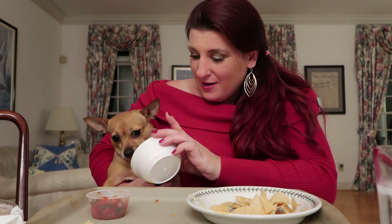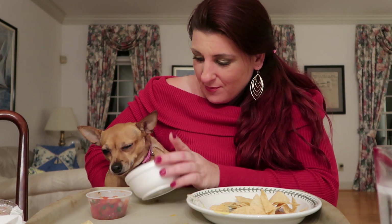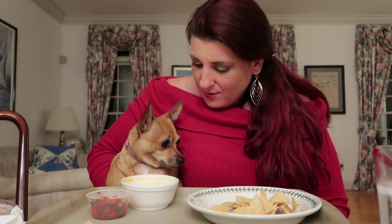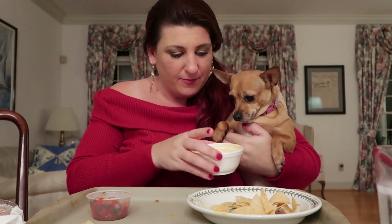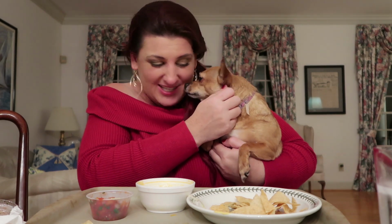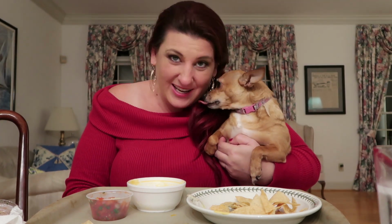All right, Bitsy, here you go. She gets to lick the cheese dip bowl. You gonna try it? She's like, if you put me down, she won't eat while I'm holding her on camera. Eat, Bitsy, eat! She'll go for the tongue, but she won't taste the cheese. Just sniffing around, checking it out. You know what she really wants? She wants the chicken bones, but she's not getting those. You think you're gonna get chicken bones, but you're not.